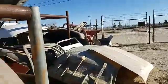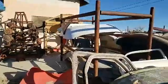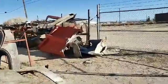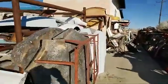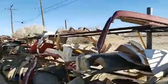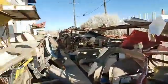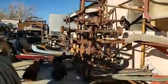Fiberglass hood. Looks like a fiberglass roof. Those look like door jambs. Those are fiberglass. And we got a whole bunch of stuff here. This is all fiberglass parts here. So there is a little method to the madness. Fiberglass stuff's on one area, metal stuff is on the other. Those are all axles over there.